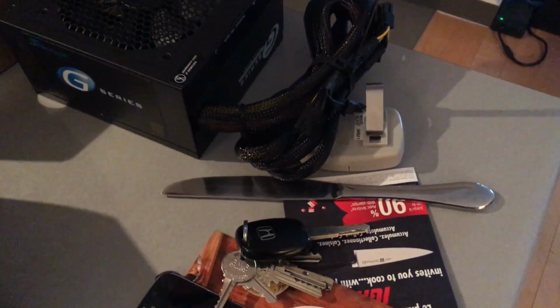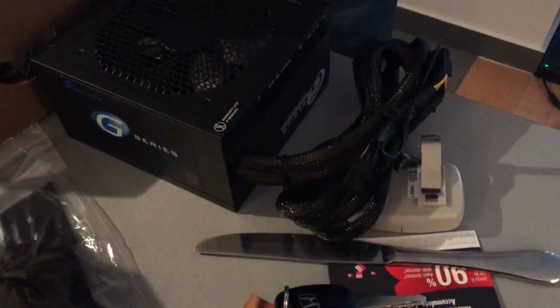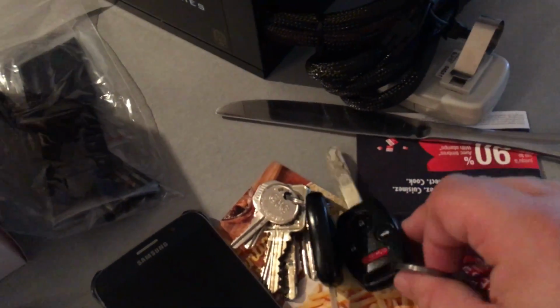And this here is a knife with my car keys. Or no, those are your keys. My keys. My keys were here. My keys are right here. Look at this. Both Civics. Two Civic keys.